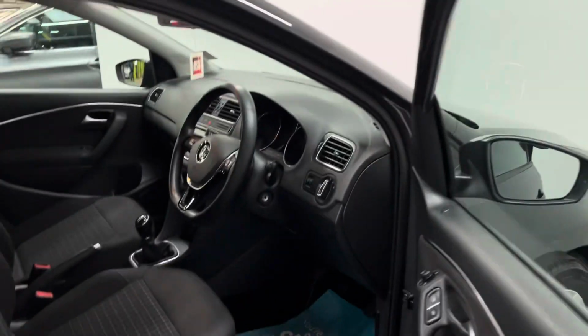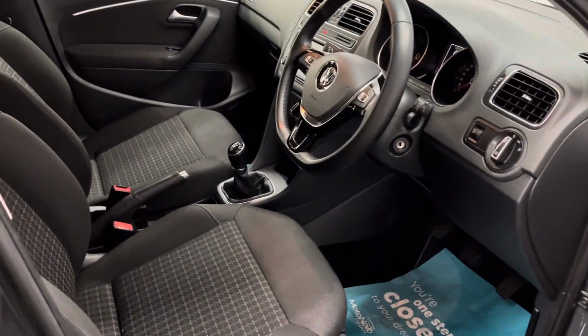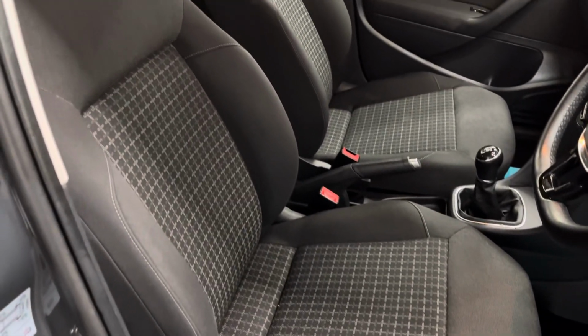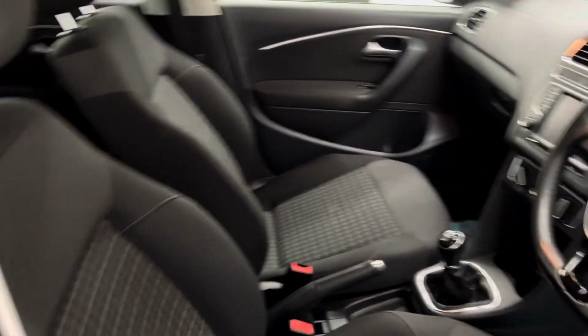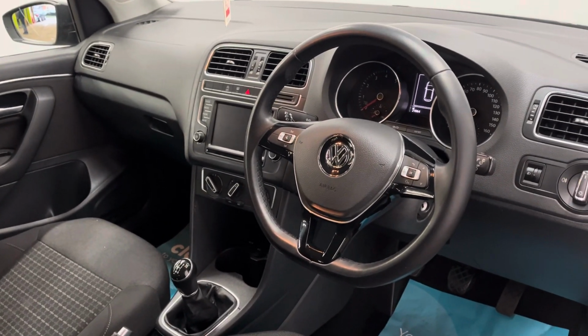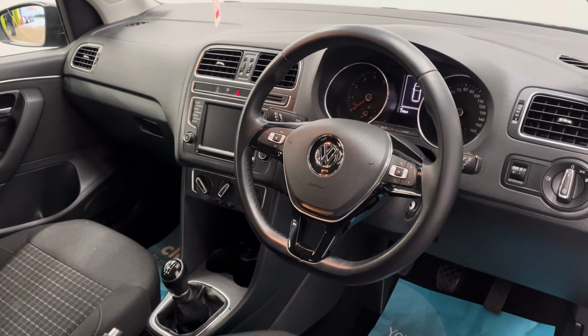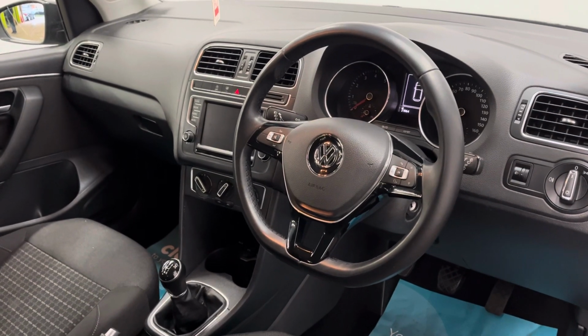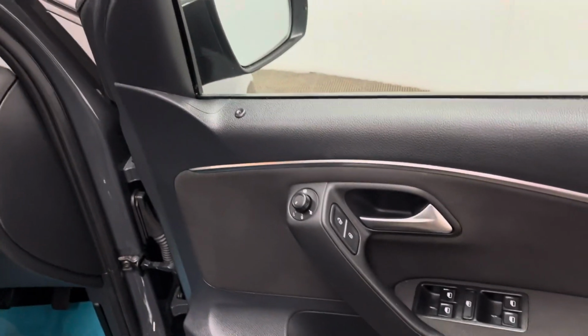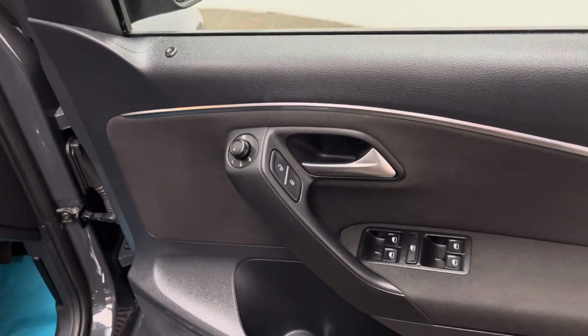As you have a look inside, you've got the lovely VW build quality, so everything feels really solid. The seats are in great condition and with a hard wearing fabric. Onto the dashboard, you've got your multimedia screen there in the centre, which is a touch screen for your DAB radio and Bluetooth. And this car also has a CD player in the glove box, as well as air conditioning. And on the driver's door card there, you've got your electric mirror controls and your 4 electric window switches.